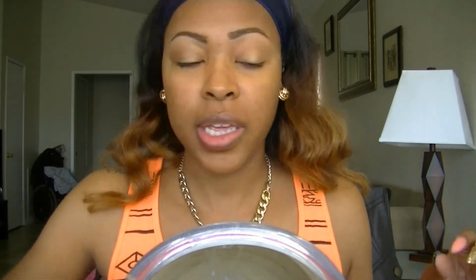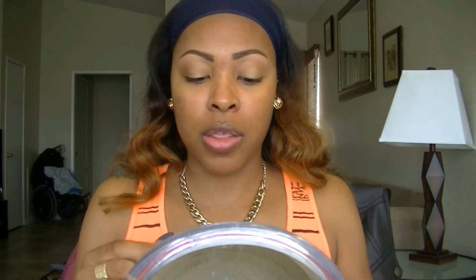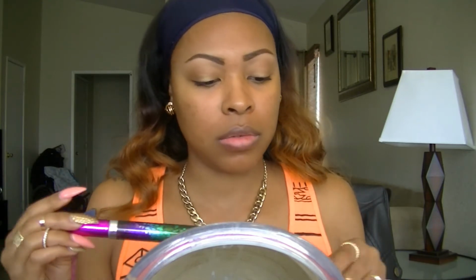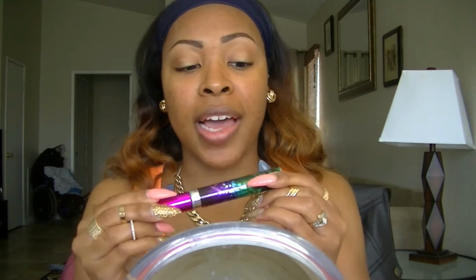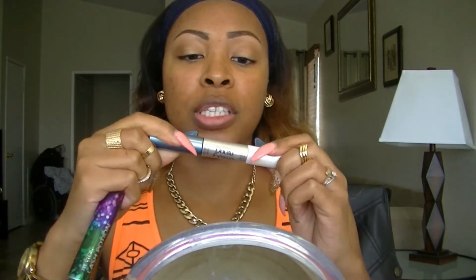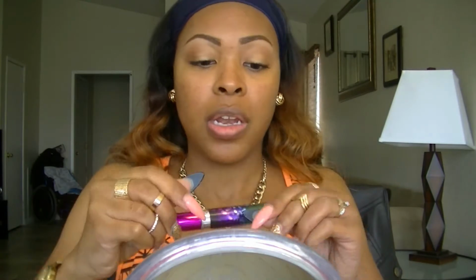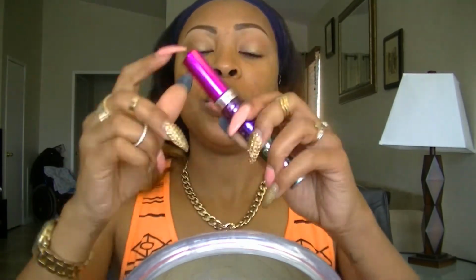Now what I'm going to do is go ahead and apply some mascara. I'm going to be using two because I don't know if I'm going to put lashes on yet or not. The two I'm going to be using are this Revlon Lash Potion Mascara, and then this L'Oreal Double Extend Mascara. So I'm actually going to use this one first. Now, I'm going to use the Lash Potion Mascara.